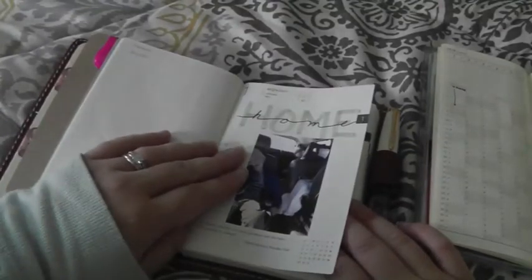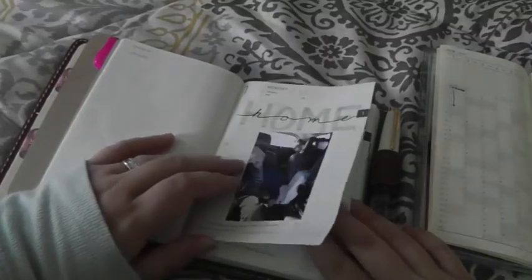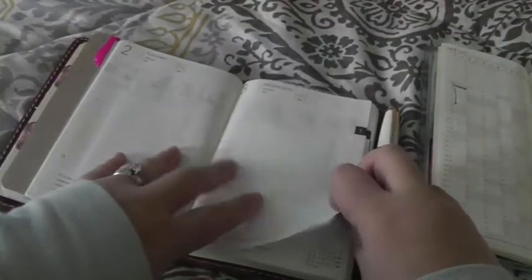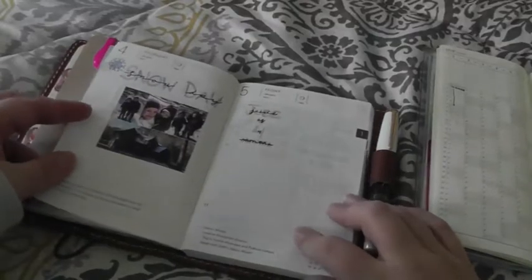So we came back from visiting family on the 1st, so I just have a picture of the boys all asleep in the car and that up there. I have to fill in still the 2nd and the 3rd. I didn't start doing this until the 4th. And I also need to print out a picture from his form when he turned 4 months.